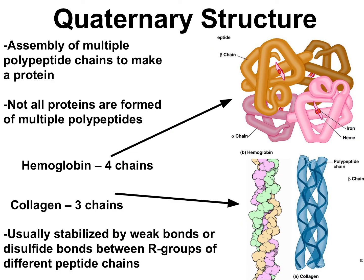The final level of protein structure, quaternary structure, only exists in proteins that have multiple subunits. For example, hemoglobin has 4 subunits, 1, 2, 3, 4, that come together to make the final functional protein. Collagen is this thick rope that is made of 3 different subunits that are twisted together to make these really strong fibers. What happens in quaternary structure is that R groups on amino acids of different protein subunits interact with each other, usually through hydrogen bonding, ionic bonds, or hydrophobic interactions. But you can see some disulfide bridges as well.